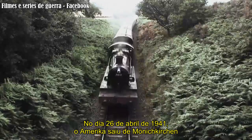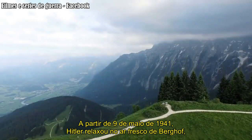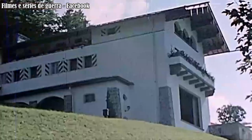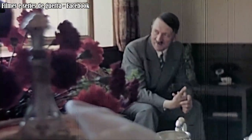On April 26, 1941, Amerika left Monichkirchen, and the Führer reached the Chancellery in Berlin the following day, the day that Athens capitulated. From May 9, 1941, Hitler relaxed in the fresh air at the Berghof, his private residence in Bavaria, just before sending his country into a battle which would ultimately lead to its defeat, the invasion of Russia.